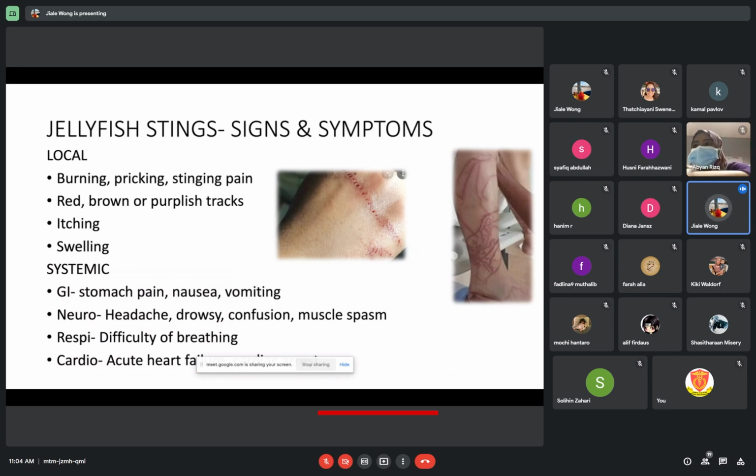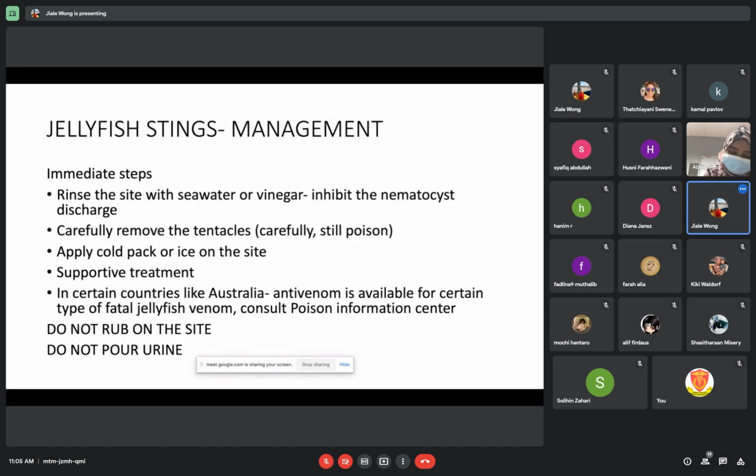A jellyfish sting will cause burning, pricking, stinging pain, and it will cause a very typical jellyfish sting mark track, like a red, brown, purplish track on the skin. It will cause local itchiness or swelling of the skin. Those that are very poisonous will cause some systemic reactions: stomach pain, nausea, vomiting, headache, drowsiness, confusion, some even difficulty breathing, cardiac arrest. So for the management, immediately rinse the site with vinegar and carefully remove the tentacles. Apply a cold pack and then supportive treatments, case by case, depending on what the patient presents with.